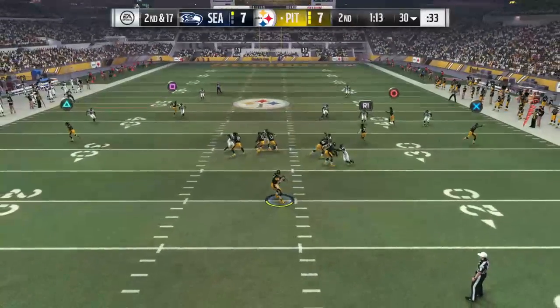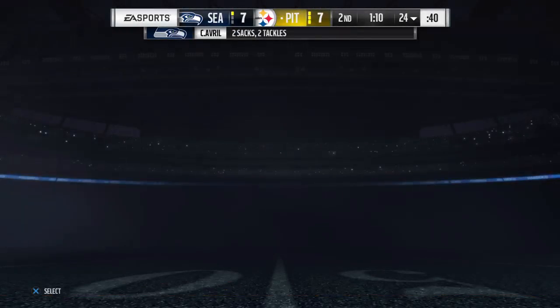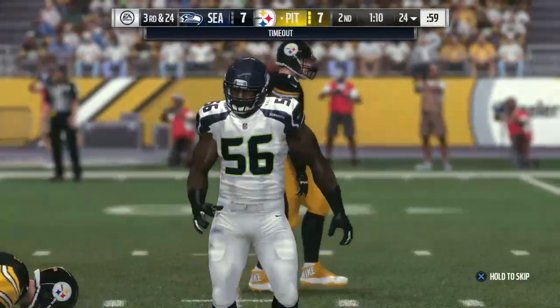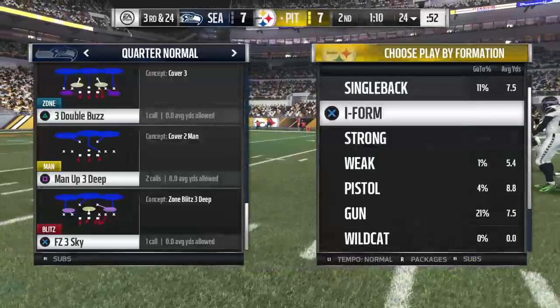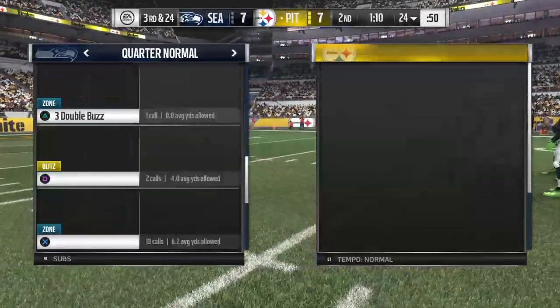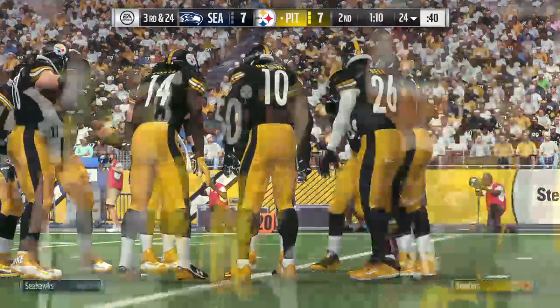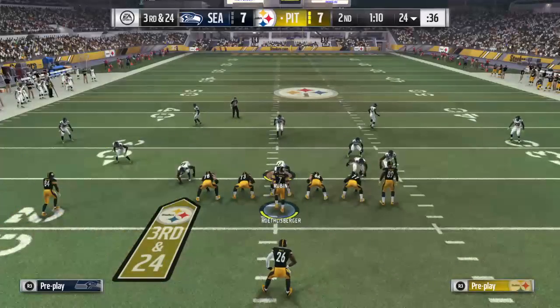Now Roethlisberger to throw on second down. Steps away, and he can't find anywhere to go with it, and he goes down. And the O-line will have to do a better job protecting here on third down after that sack.